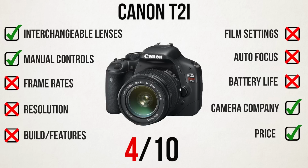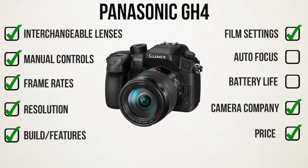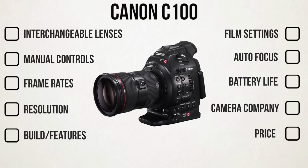If you're thinking about getting into filmmaking but only have $150, this is a great camera to start with, but only for those wanting to dabble in filmmaking. The Panasonic GH4 checks pretty much all boxes except autofocus and battery life. The Canon C100 is actually the opposite of checking every single box except resolution and frame rate.